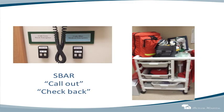We want to leave you with a few good habits so that you are prepared rather than scared the next time you are faced with a medical emergency. Know where the code blue alarm is located in your area. Know where you find the emergency equipment for your work area. Be familiar with the contents of the orange bag. Remember to use your S-bar call-out and check-back communication skills. Plan ahead. What task would you be able to do in the event of a medical emergency?